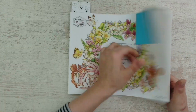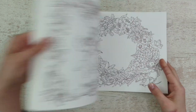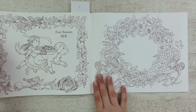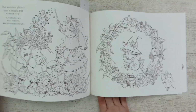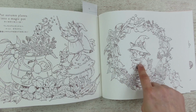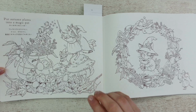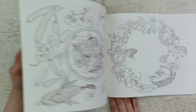And this one is also with Yuri from the first book, with a lot of flowers, and I love it. I really like coloring flowers, so I knew when I saw the flip through that I wanted to have it. And it's also with season themed pages, and that's something that I am really enjoying coloring, the seasons.